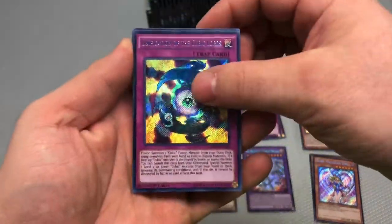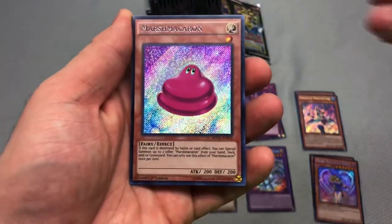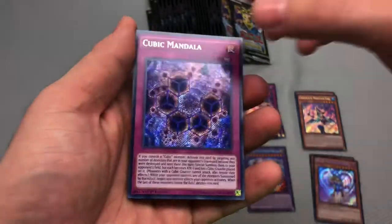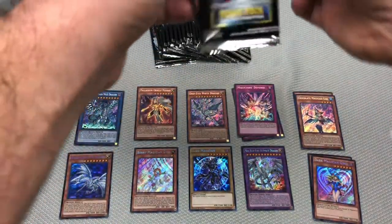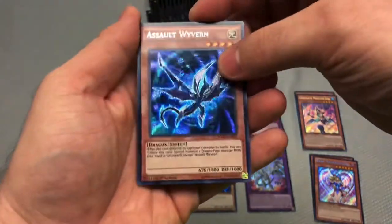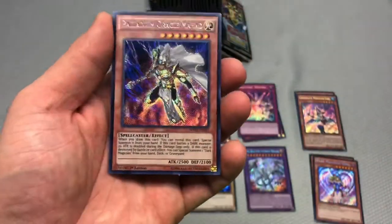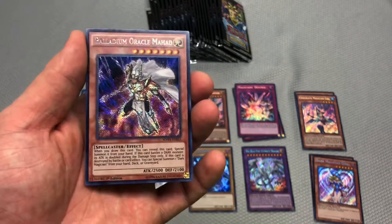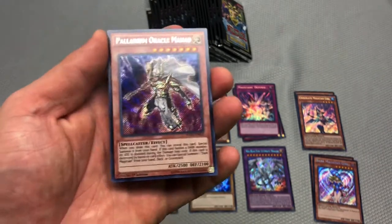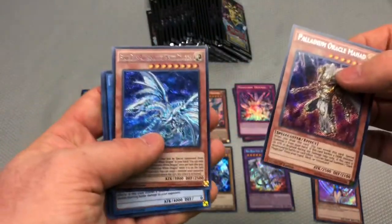All right. Unification of the Cubic Lords, Dimension Sphinx, another one of those pink poops, Cubic Mandala, and a Dig of Destiny. Alright, Assault Wyvern. There we go. And I don't think I've seen a single video that had two of these pulled in an entire box. Hopefully that means that we still get at least two, three Blue Eyes, but yeah, this is the first time I've seen two of these pulled in one box. That's pretty awesome.